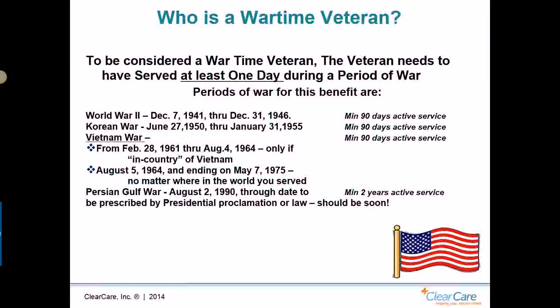Same with the Korean War. I think a lot of the folks who served during that period think that it started a little later than it did. The Vietnam War is the only one that for a little bit of time has a requirement to have been in Vietnam. It's the first little asterisk there. From February 28th of 1961 through August 4th of 1964, because we were pretending like we weren't at war with Vietnam, you have to have served in the country or off the waters of Vietnam for this benefit.